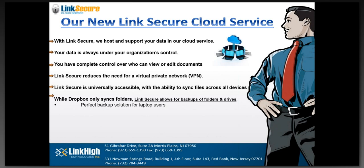Very convenient since everyone has a mobile device like an iPad, an iPhone. It's very hard to put a VPN on those devices. So now you can access your data from any web-enabled device securely. And when you update your files, it'll be updated almost automatically to the file server in your office. So everyone works on the same document.